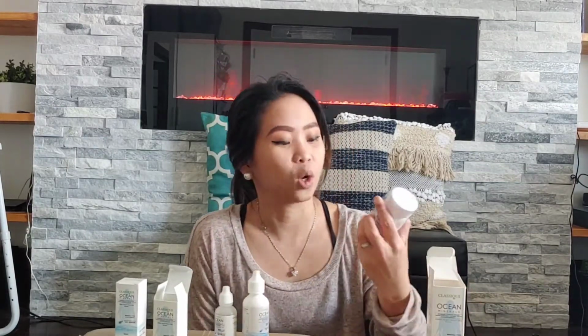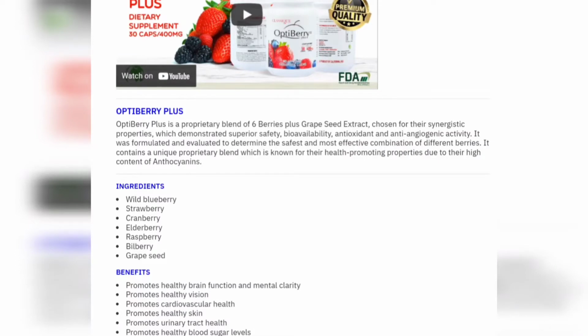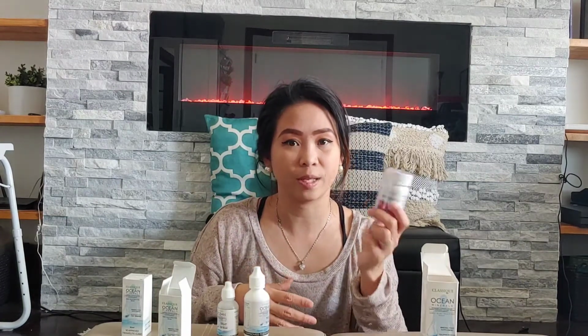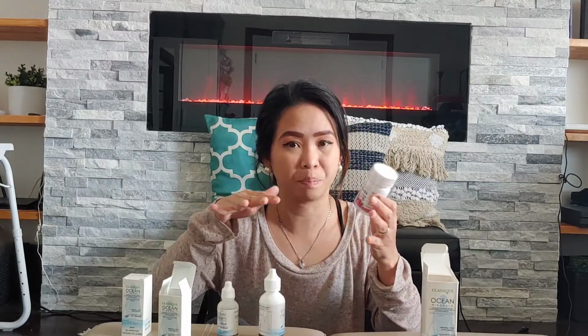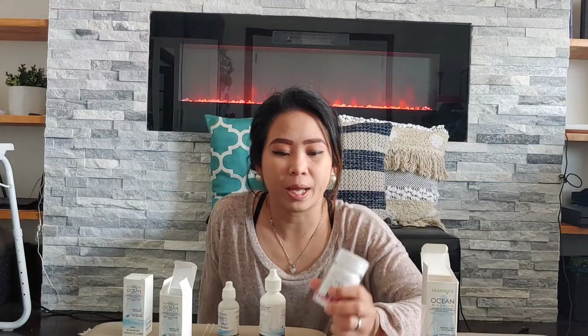So okay, I have the OPTIBERRY because we ran out. Usually berries are very expensive if you buy them individually. This one has 6 berries plus grape seed extract: wild blueberry, strawberry, cranberry, elderberry, raspberry, bilberry, and grape seed extract. If you have a urinary tract infection and it hurts whenever you pee, just 1 capsule will help. Pair that with ocean minerals to balance the acidity or pH level in your body. I've heard a testimony from someone with a UTI, and it helped him. It's really awesome.